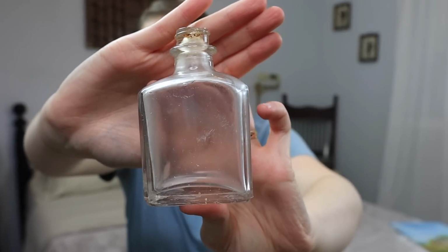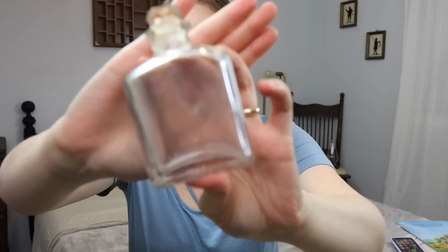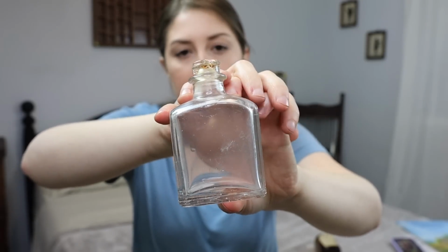I just think it looks super like, what is the word? Not anthropology. Apothecary. I don't know why that word just left my brain, but this one specifically reminded me of like the apothecary look. And I just thought it was really cool. And it was only $1, so this would be cool with like a little stem or just a single dried flower hanging out of it.